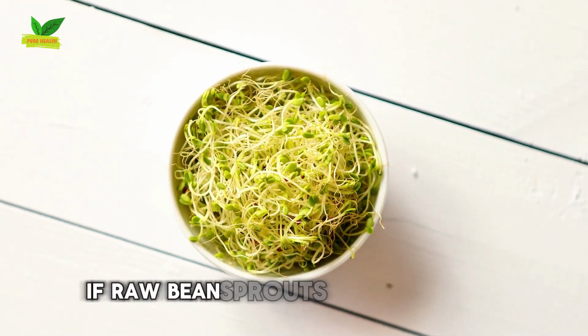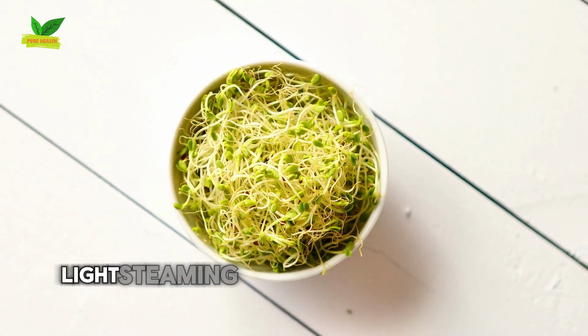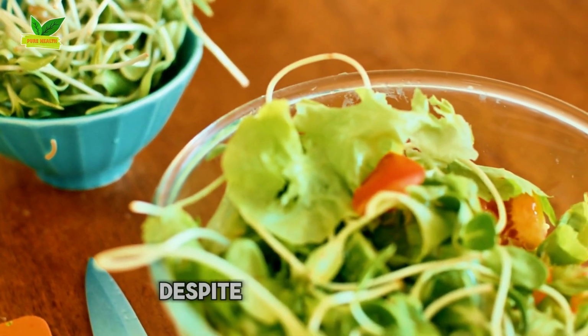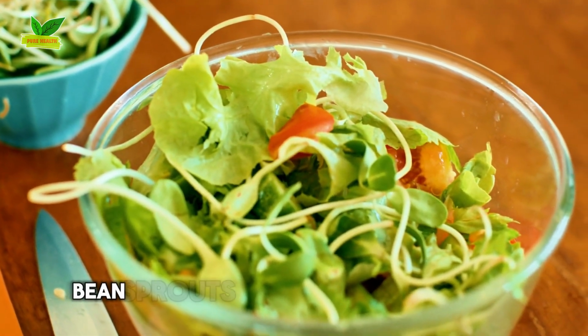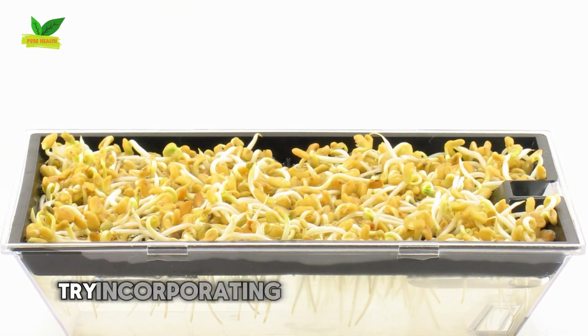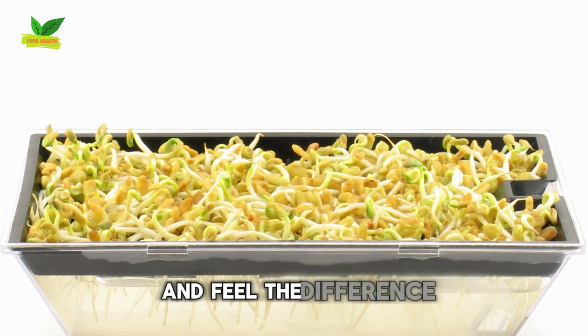If raw bean sprouts cause bloating, light steaming can make them easier to digest while retaining nutrients. Despite their small size, bean sprouts offer enormous benefits for blood sugar control. Try incorporating them into your meals and feel the difference.